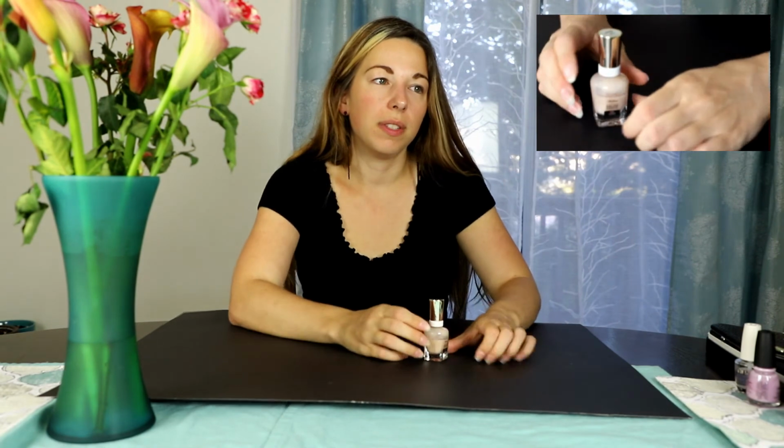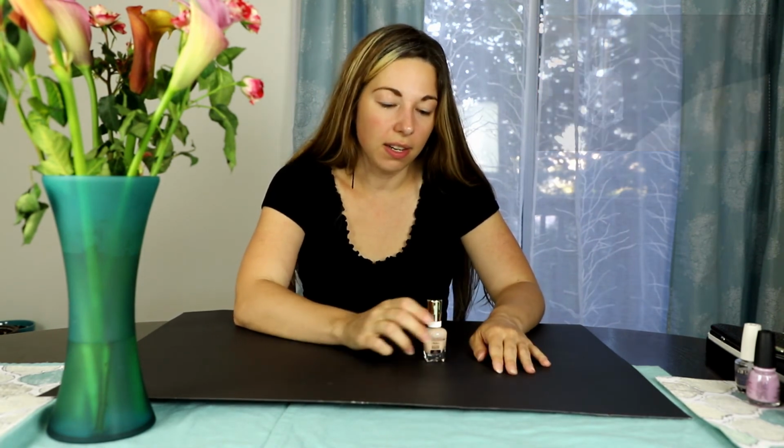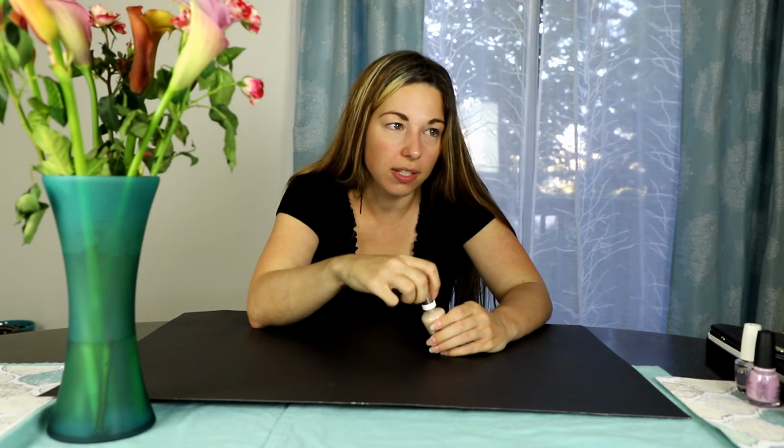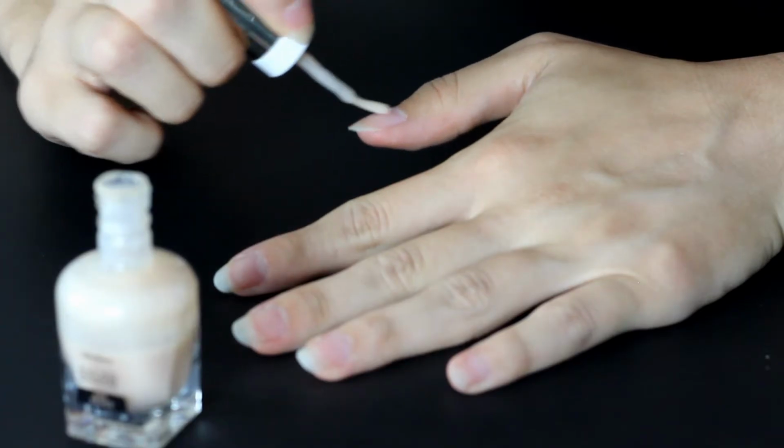All right. So now we're going to get to the nail painting. We're going to be using this nail primer. It's by Sally Hansen. When you do paint your nails, I would highly suggest putting a base coat on first, letting that dry for at least a minute, and then applying the nail color. I've tried other base coats and it doesn't work as well as this one does.